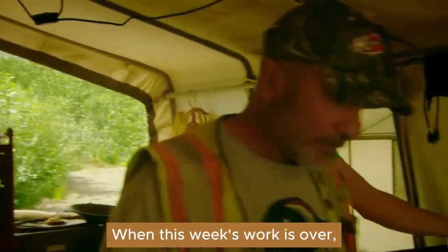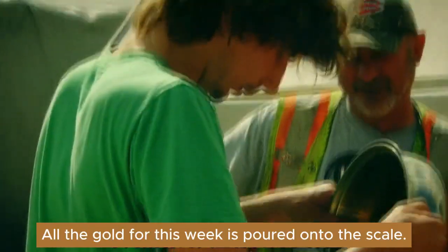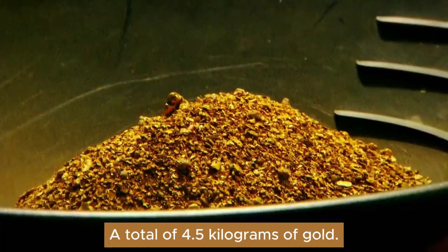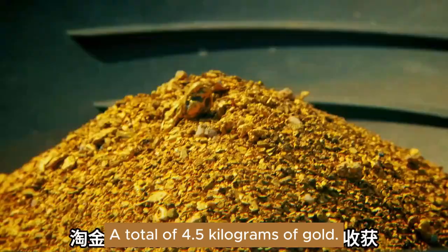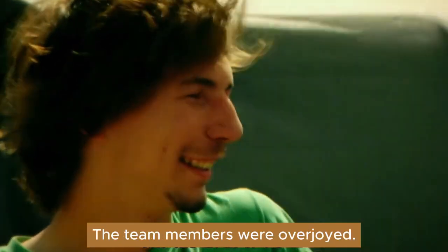When this week's work is over, Parker has already separated all the gold. All the gold for this week is poured onto the scale. Soon they confirmed this week's yield. A total of 4.5 kilograms of gold. The 3rd week of the gold panning journey began. Achieving such a harvest, the team members were overjoyed.